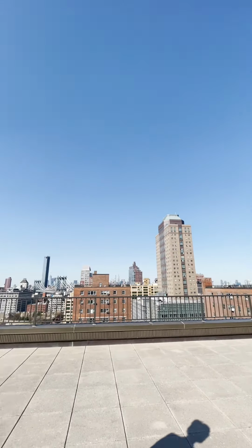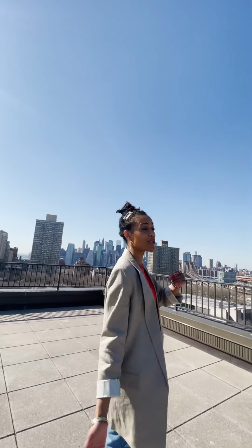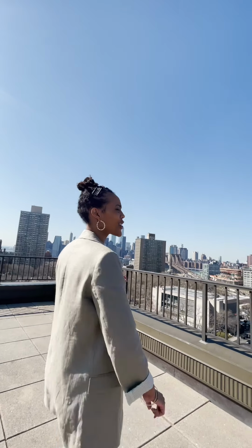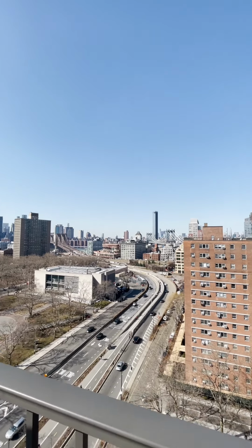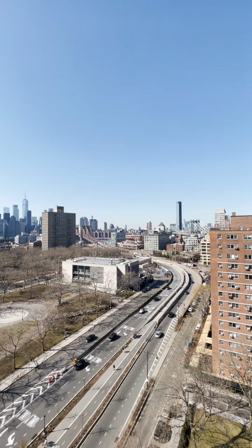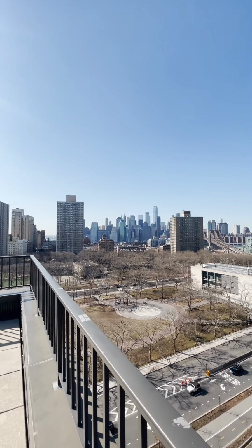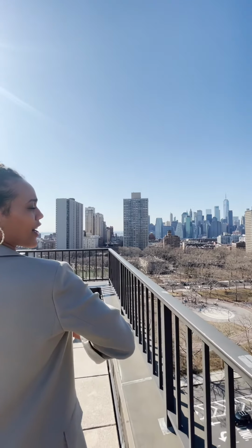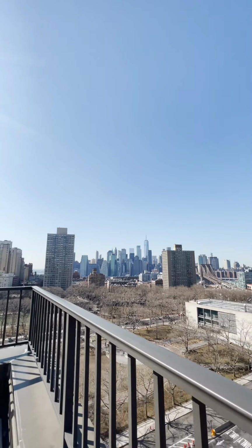So we are on the rooftop of 215 Adams Street. This is something that would be accessible to you if you live in this building. You have all of downtown Manhattan views, you have the Manhattan Bridge, and right at the foot of this building, you have the iconic Brooklyn Bridge that everybody comes and walks on every day.